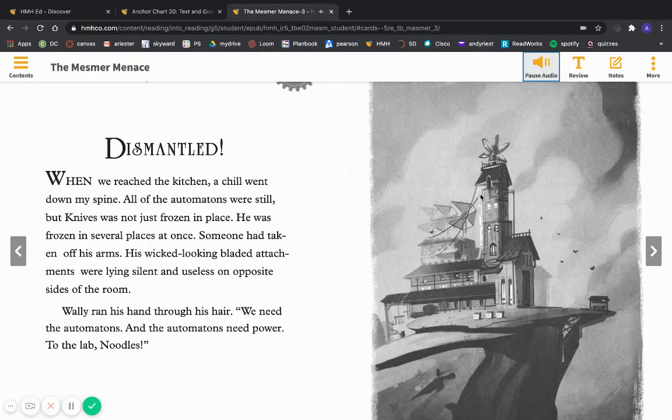Dismantled. When we reached the kitchen, a chill went down my spine. All of the automatons were still, but Knives was not just frozen in place. He was frozen in several places at once. Someone had taken off his arms. His wicked-looking bladed attachments were lying silent and useless on opposite sides of the room. Wally ran his hand through his hair. We need the automatons, and the automatons need power. To the lab, Noodles.